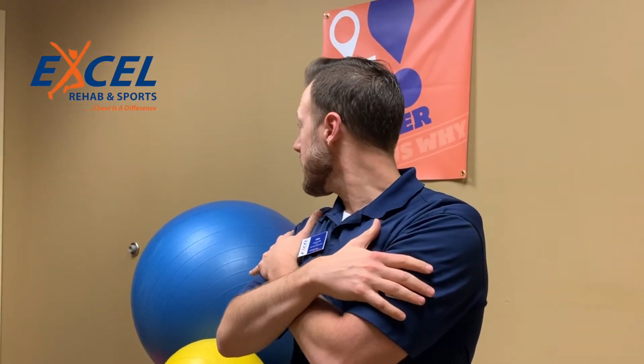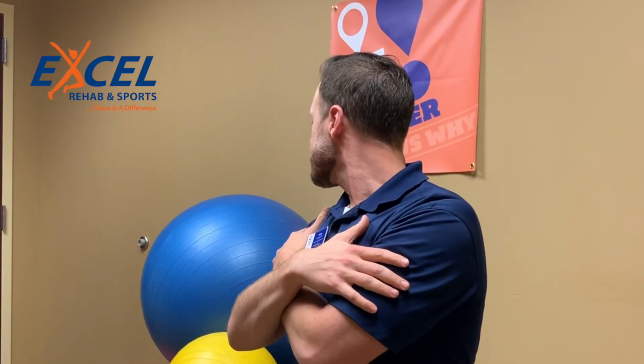And what you want to do is, leaving your feet flat, try to rotate the upper trunk as far as you can, including the neck and head, trying to glance over that back shoulder. And you'll pause, try to breathe normally, and hold the stretch for 30 seconds.